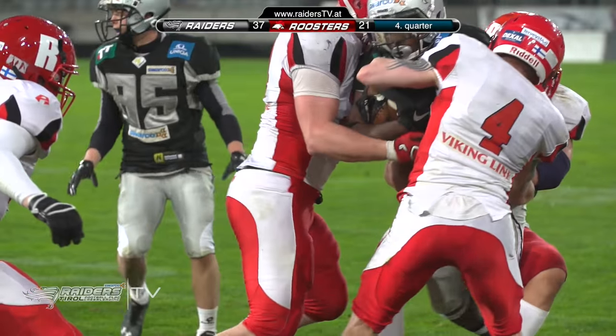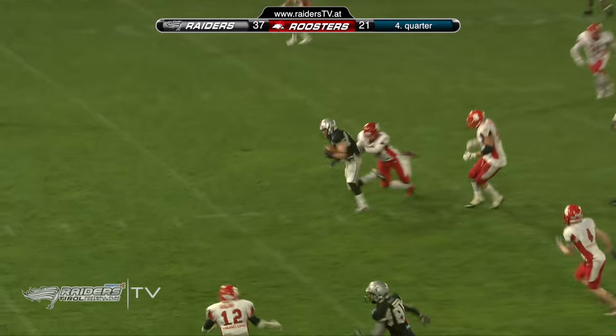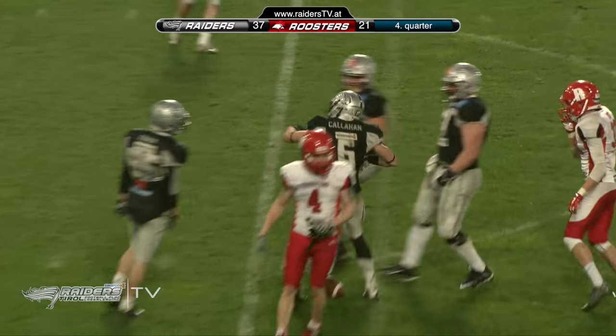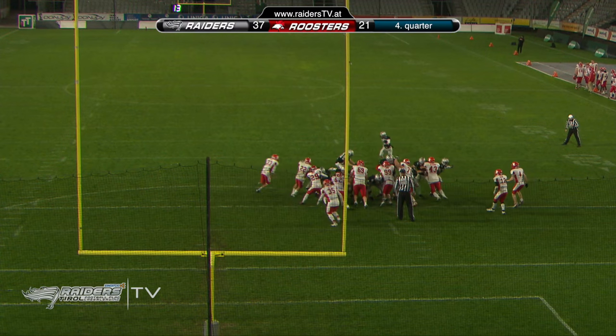Broken tackle here. If they really want to have a shot at coming back in this game, they have to limit them on this drive. Here we go. And right when I say that, Kyle Callahan once again slips over the middle, breaks a tackle, and brings the ball all the way down to the 10-yard line.